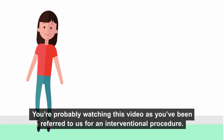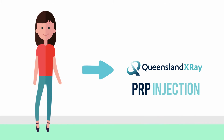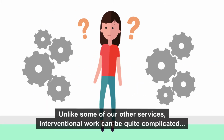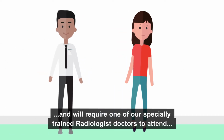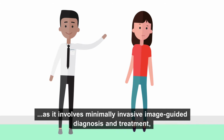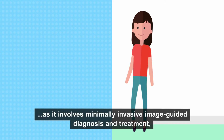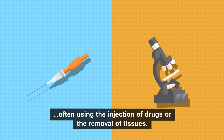You're probably watching this video as you've been referred to us for an interventional procedure. Unlike some of our other services, interventional work can be quite complicated and will require one of our specially trained radiologist doctors to attend, as it involves a minimally invasive image-guided diagnosis and treatment, often using the injection of drugs or the removal of tissue.